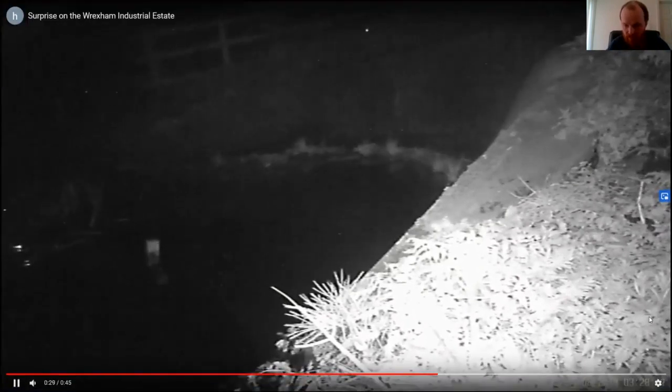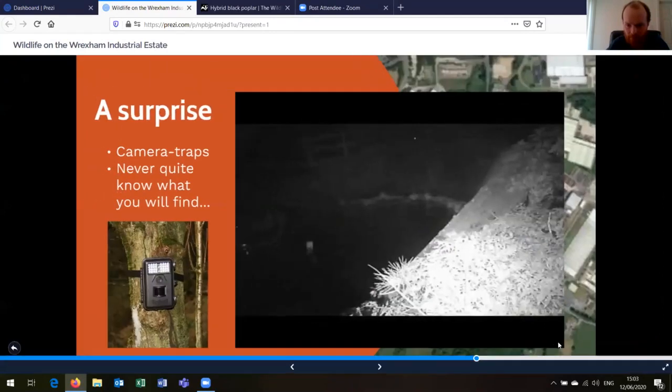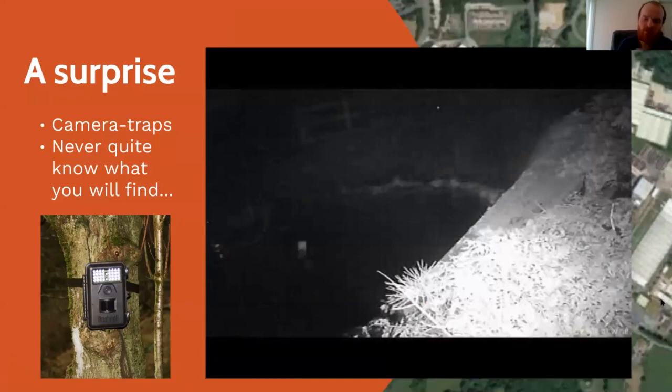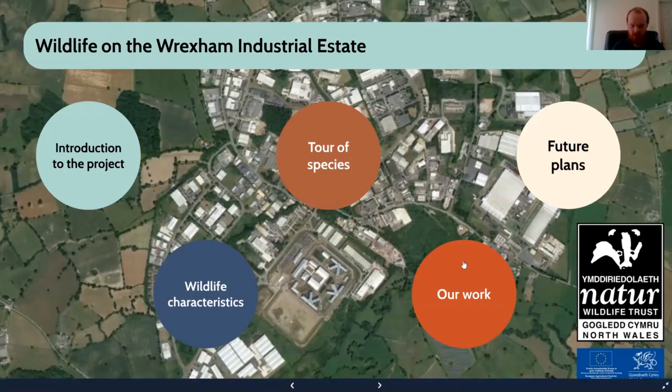So this was a really nice surprise, and just goes to show with this type of recording, using passive techniques like camera traps, we can capture some really interesting records. So yeah, it's a strategy we're using in quite a few places, and that way we can collect some nice records. But that is just a tour of about 8 priority species. It's not possible to talk to you today about everything we're doing on the estate, but that's just a selection of some of the best species that can be seen.